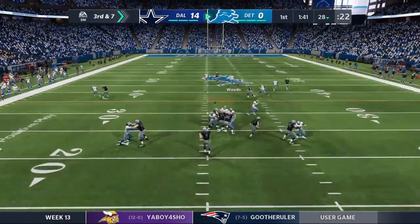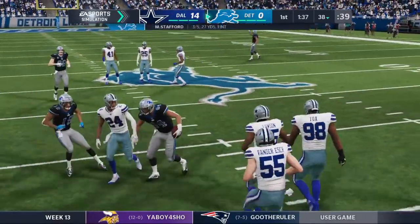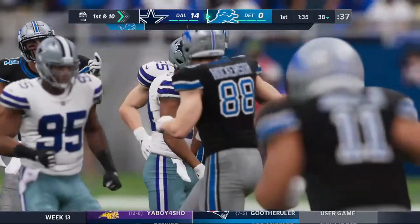The shotgun snap for Stafford. And he's got it. Got his man on the end route. Complete. That's good. It's a gain of 10.